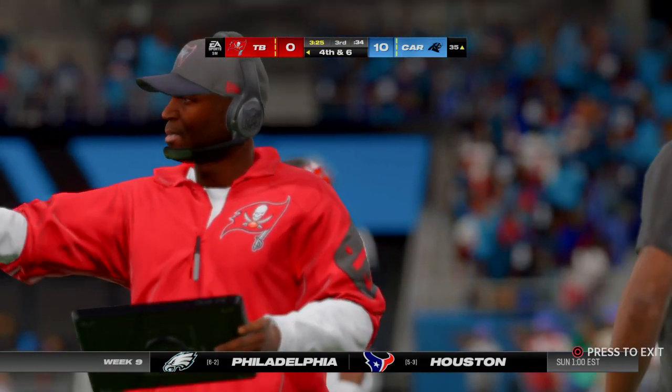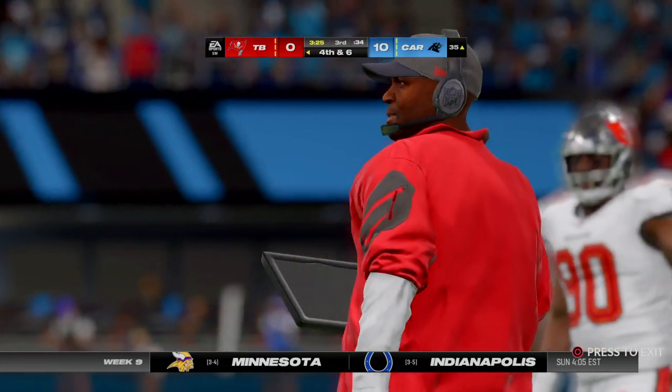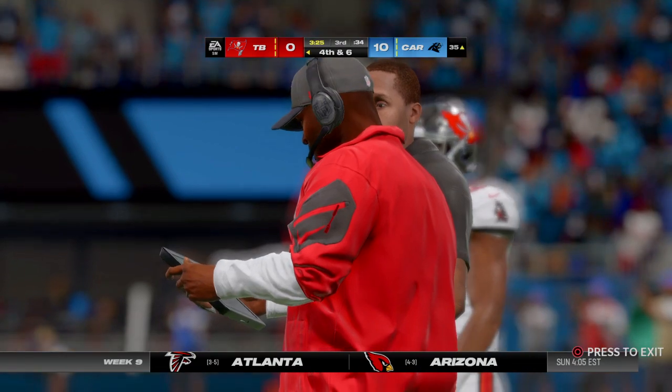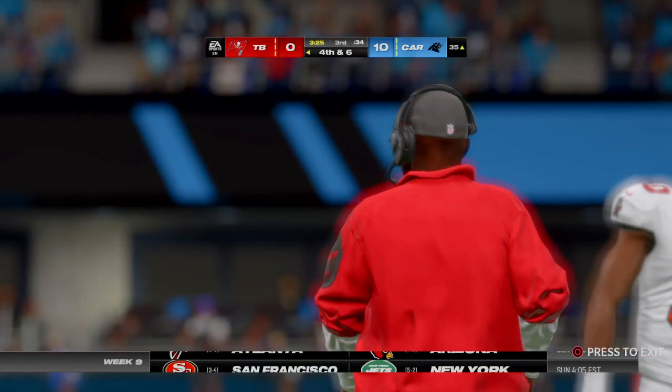But the passing windows are just not there, and that's just another example of how great this defense has been all game long. And that's exactly what a top 10 defense can do. They can really change the game tempo and frustrate you as you try to execute offensively.